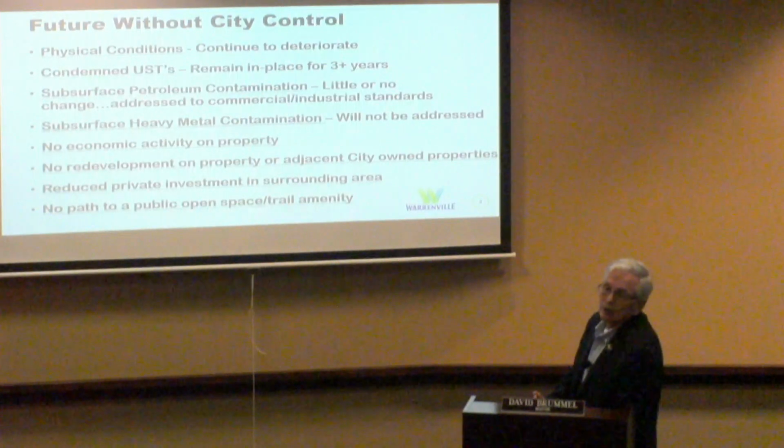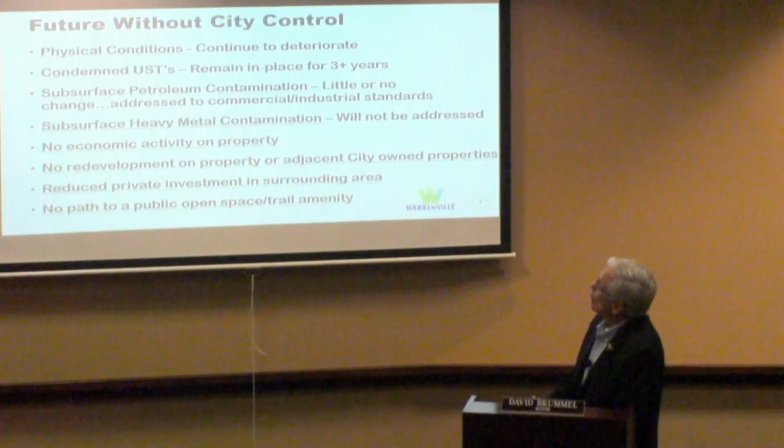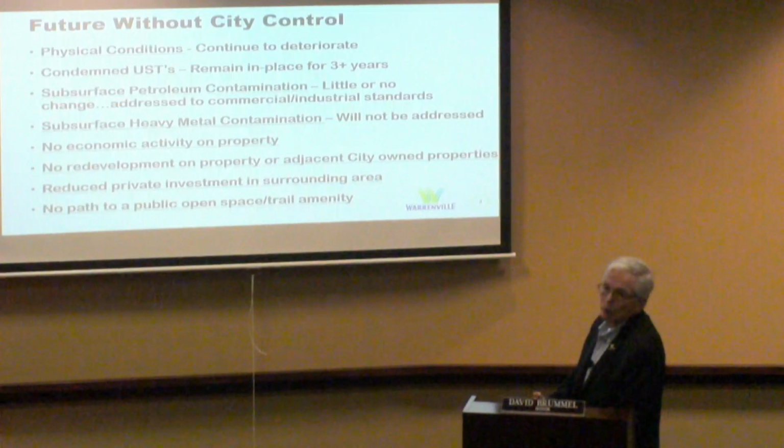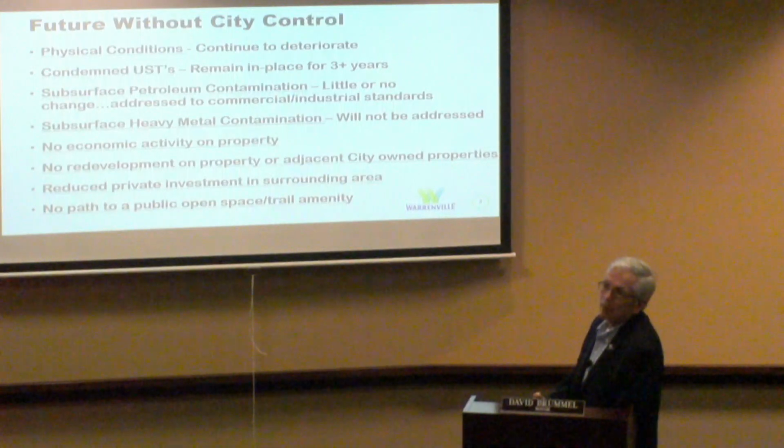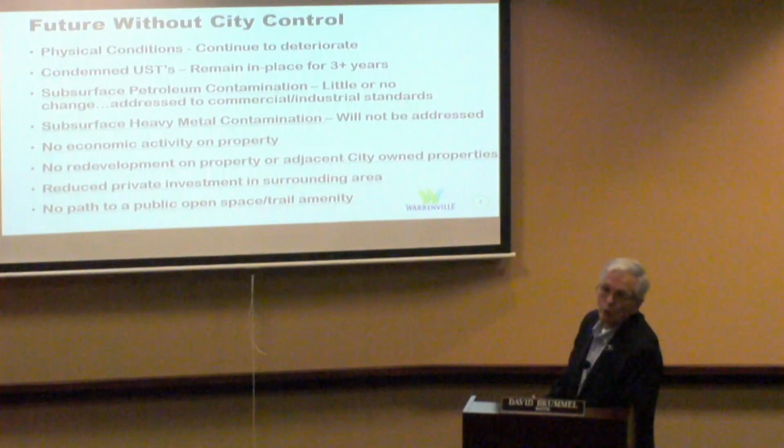One is the building continues to deteriorate inside and out. We have the underground storage tanks that are required to be removed in 3 years. They will stay there if we do nothing. There's that subsurface petroleum contamination and the heavy metal contamination that I mentioned on the property. Absolutely no interest in redevelopment from the private sector.